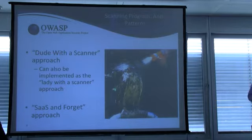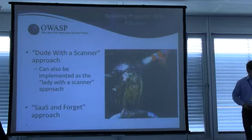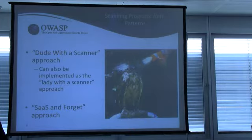The first one I call the dude with the scanner approach. I know that women in AppSec is a big focus of OWASP, so you'll all be thrilled to know that this can also be implemented as the lady with the scanner approach, right? Either gender. But this is a lot like what I talked about: you get the scanner, you hand it off to an analyst. They scan, email 300-page PDF reports to development teams, saying fix this.